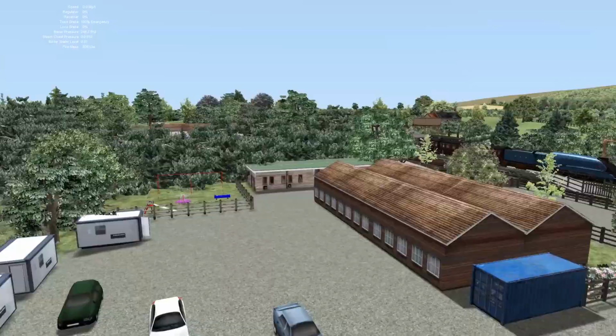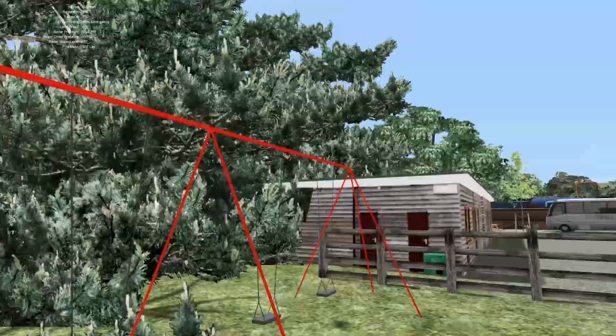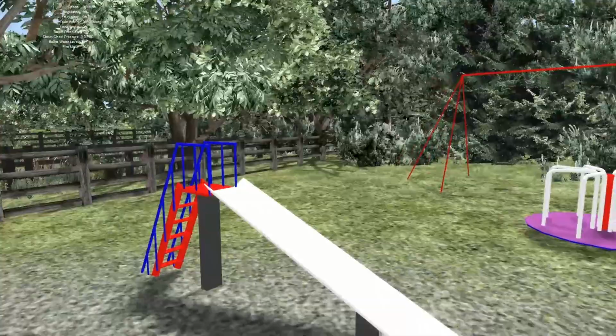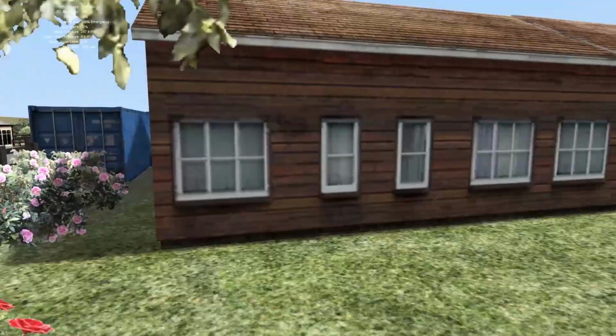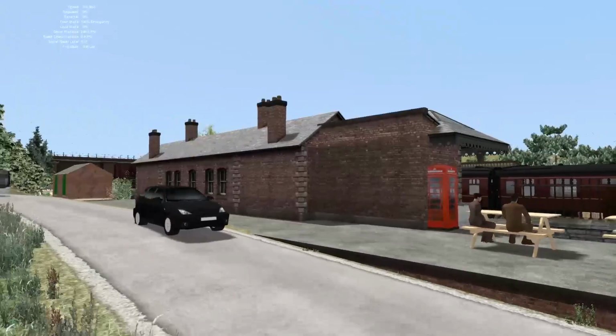Oh, yes, look. I'm liking some of these. So this is some custom assets here, definitely. I'm liking the swings and bits and pieces here. It's nice to see. Yeah, not bad. We've got the toilet block here. Coaches. Really nice detail in these gardens here. I'm liking the use of flowers and the benches and things. Wow. He's really gone to town with some of the little details here, and it's the little things that really do bring about a route.